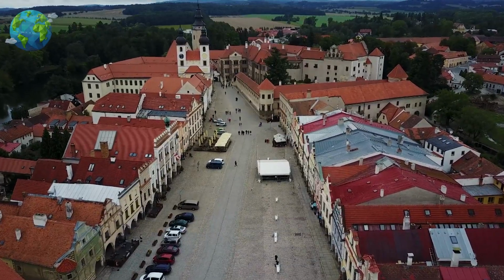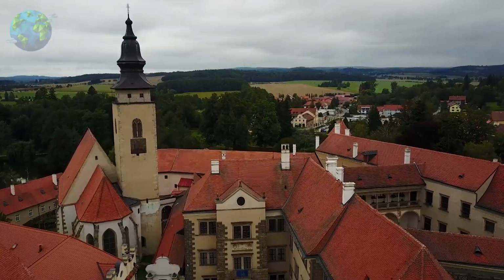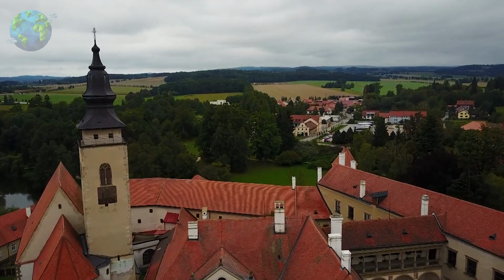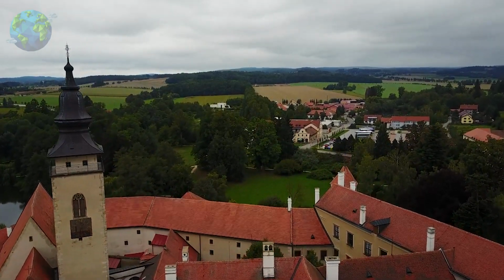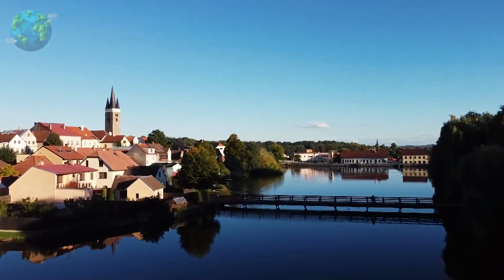Telč. The tiny town of Telč is best known for its UNESCO World Heritage Site Town Square, a mix of colorful Renaissance and Baroque houses with high gables covered in sgraffito line up the plaza here. Telč was once a medieval water fortress surrounded by moats and gates.